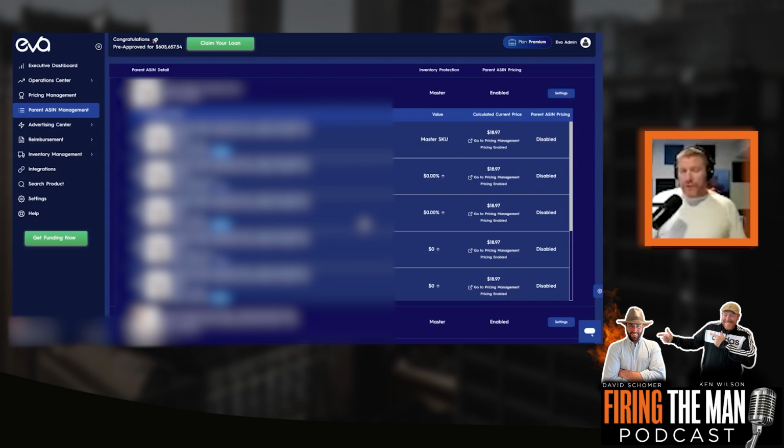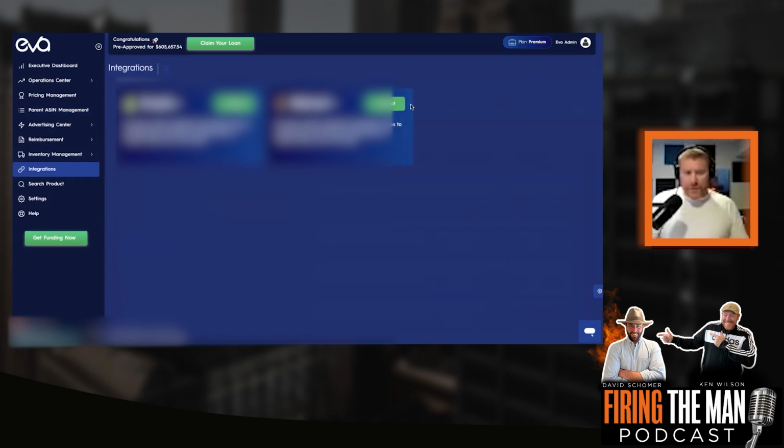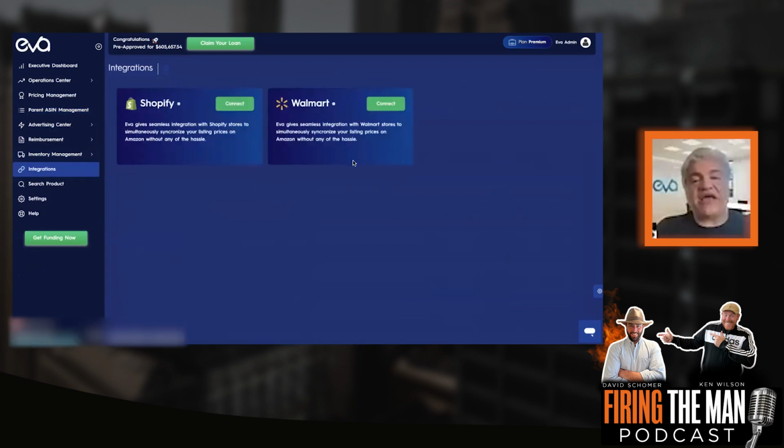That's a really cool feature. And now, is that an API connection, or was that a new release? Okay. Perfect. Yeah, it's newly released. You're right. You basically connect your Shopify through API. Same thing with Walmart. And once you do the connection, then you decide if it is a direct synchronization or if you want to add a surcharge to it.